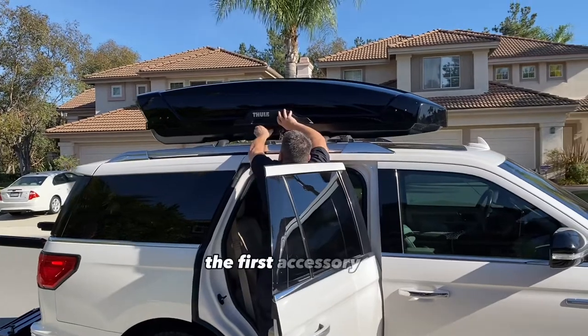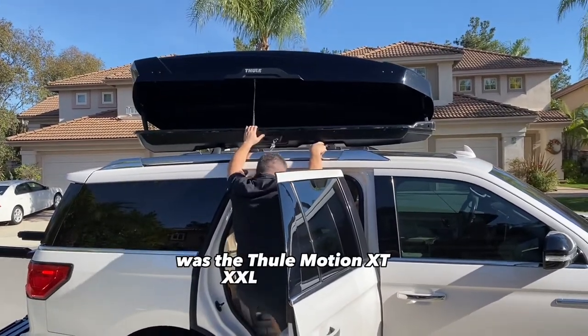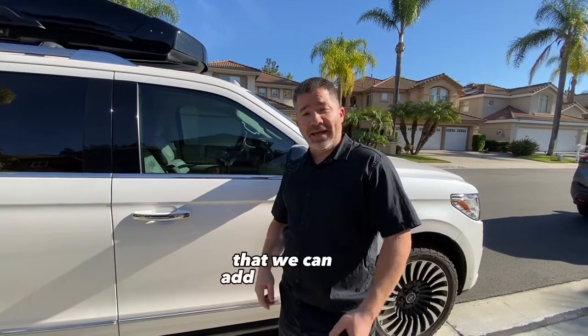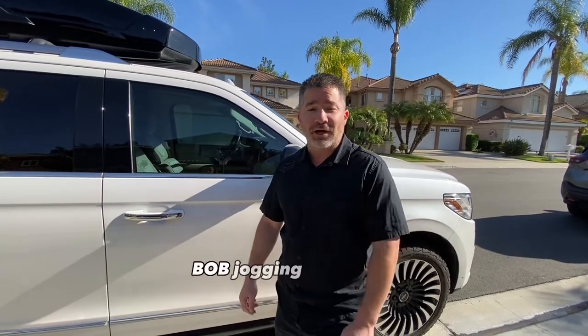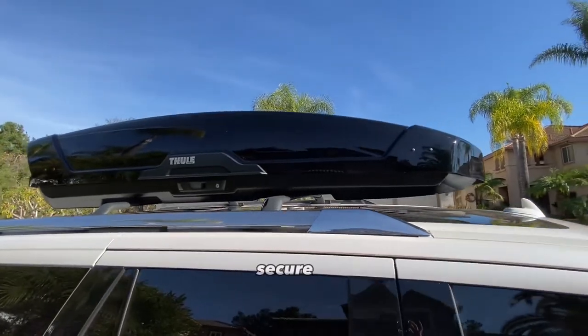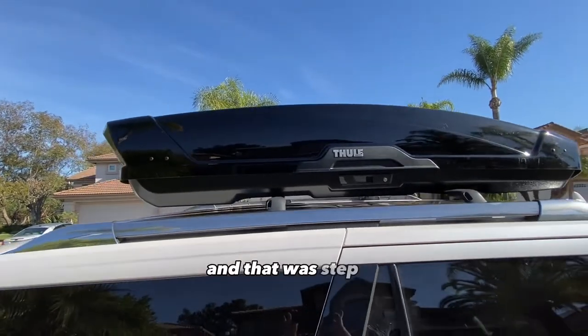The first accessory that we added was the Thule Motion XT XXL cargo box. Now, we opted to go for the glossy black edition. It adds 22 cubic feet of space that we can fill with backpacks, duffel bags, a baby. I've had high chairs in it before. I've had strollers, Bob jogging strollers. There's a lot of things that actually fit in this thing safely and securely. It keeps your cargo dry, safe and secure, as it locks on the side as well. So I added that on, and that was step number one.